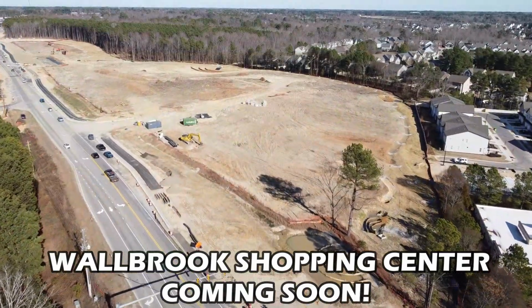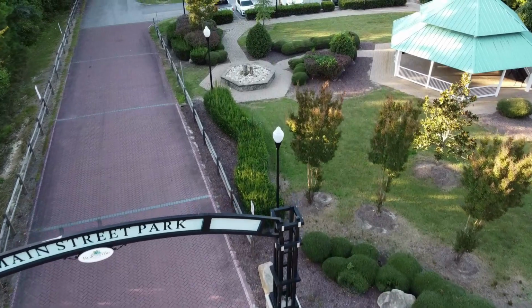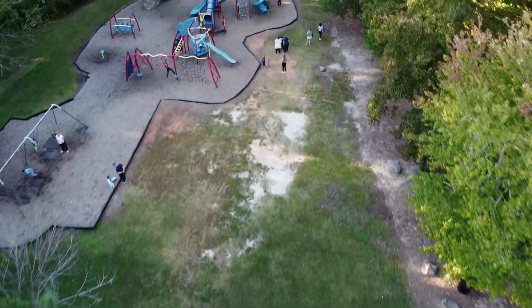Also, just down the street from Prestleigh is a really awesome community park, Main Street Park, where you're gonna find 2 kids' playgrounds. There's several gazebos over there, great for picnics, and there's an outdoor open play area for the kids. Commuting in and out of the Wake Forest area is gonna be relatively straightforward.